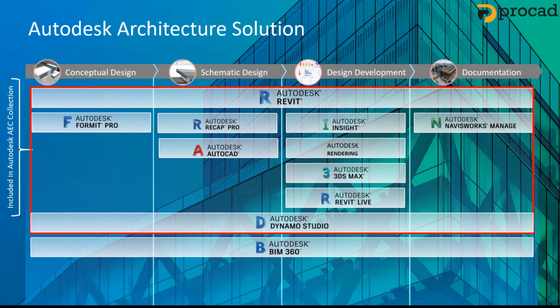Another benefit of Autodesk portfolio is the way we offer access to the tools. The products you see in the top half of this slide are all part of a single solution offering called the AEC Collection. The AEC Collection is the best way to access Autodesk BIM portfolio.